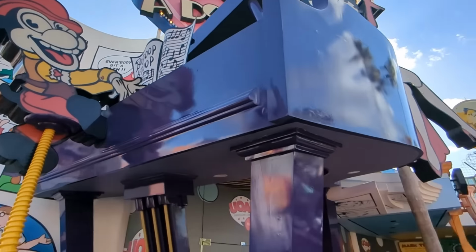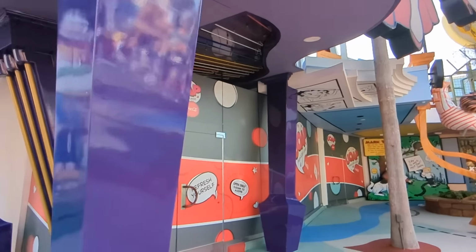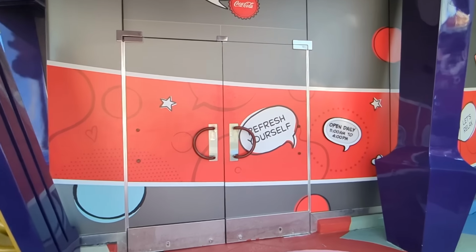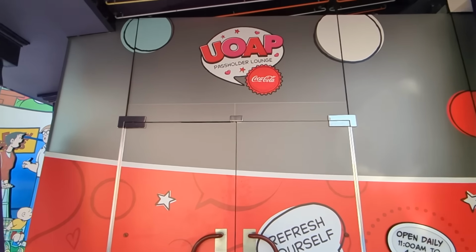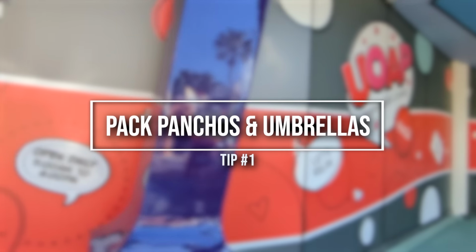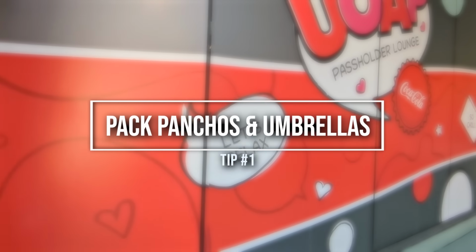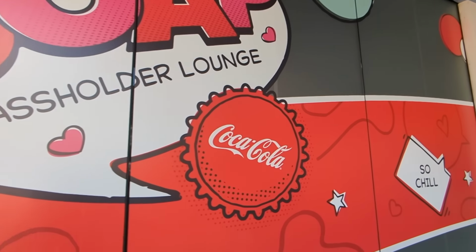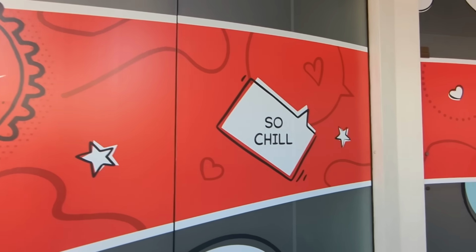Now, of course, with that being said, here are the best tips and tricks to get the most out of your time at Universal, even if it is raining. Now, we're going to start with number one. This is kind of a money-saving tip, and we would say don't forget to pack ponchos, umbrellas, anything that you can bring from home that you can avoid buying in the parks, bring from home. I would say ponchos, 100%.